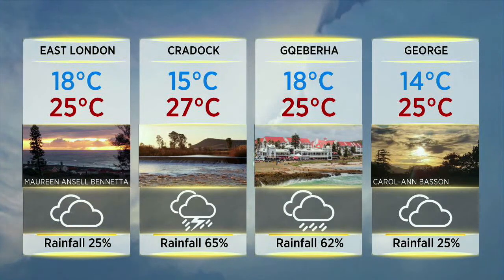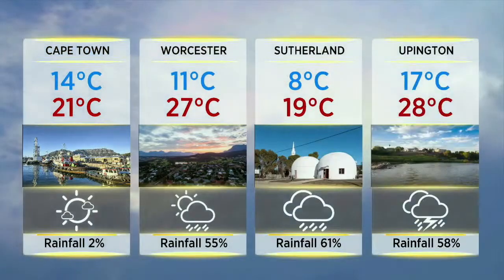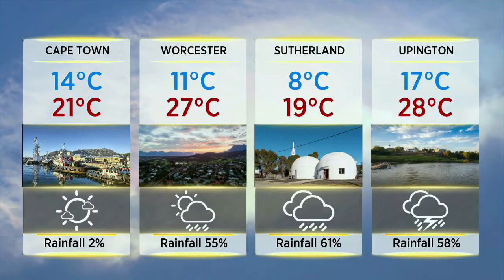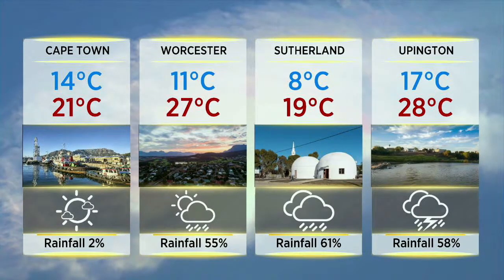Gqeberha, for you it is 18-25. George can be found with a low of 14 and a high of 25. And if you do find yourself in the mother city, Cape Town today, do expect a range of 14 to 21. Worcester, for you it is 11-27. Sutherland with a range of 8 to 19. And then last but definitely not least, Upington can be found with a 58% chance of thunder showers today, ranging from 17 to 28. Well, that is where I leave your weather here on your Feel Good Breakfast Show.